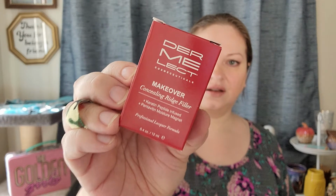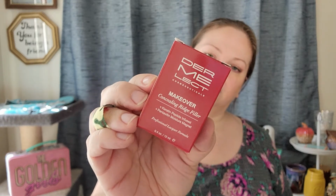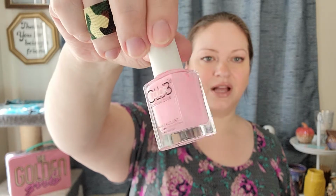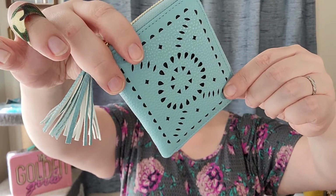Dermalect Concealing Ridge Filler for your skin. Oh, I'm sorry, not for your skin. Anti-aging nail treatment. More nail polish here in this pretty ballerina pink color. There's a wallet in here by Cleo Bella.